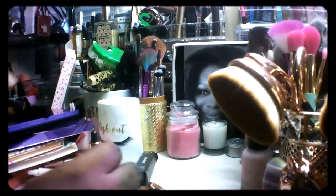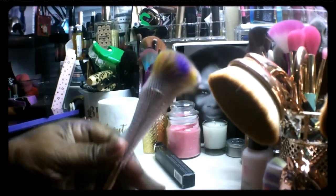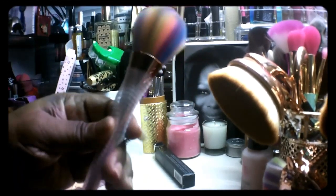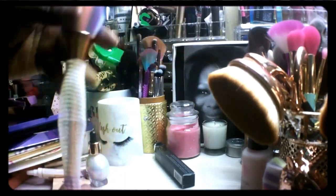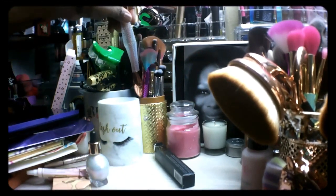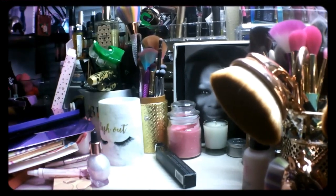So it's very pretty. So I was on eBay and I decided to pick this brush up. Isn't it just so cute? I like it. Yeah, I like it. So I'll add it to my collection.